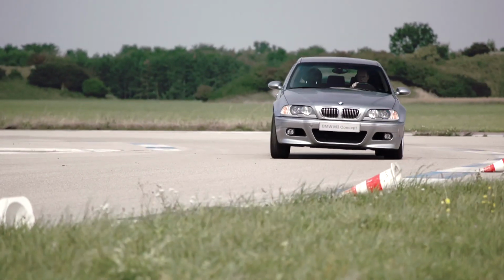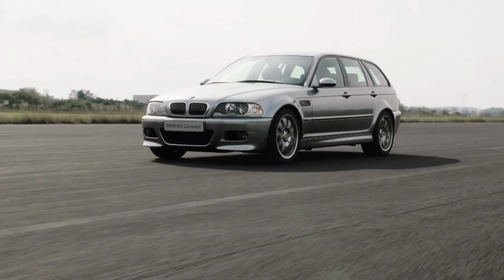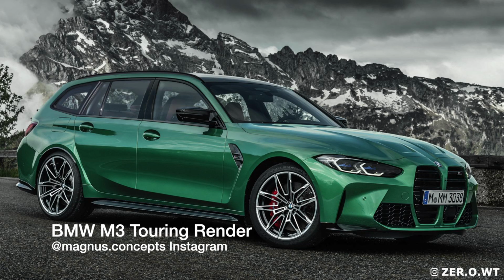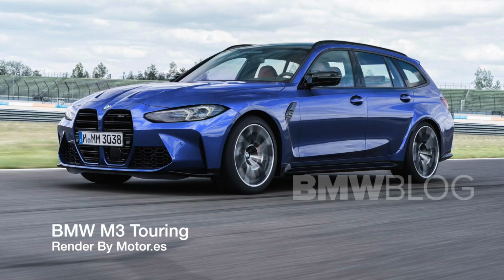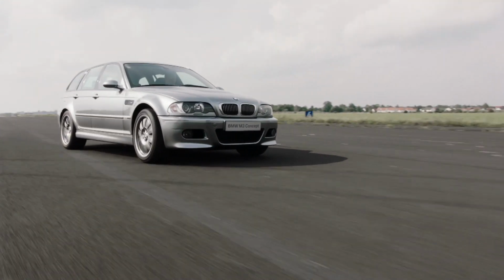This year, BMW M will do something it's never done before: put an M3 Touring into production. As part of its plan to celebrate its 50th anniversary, the M division is launching the first ever BMW M3 wagon production car. However, little do many of you know, the new M3 Touring isn't actually the first M3 Touring, it's just the first one to go into production.